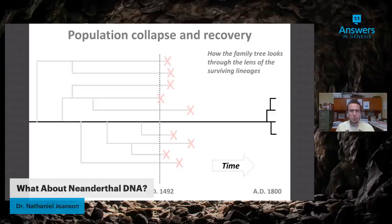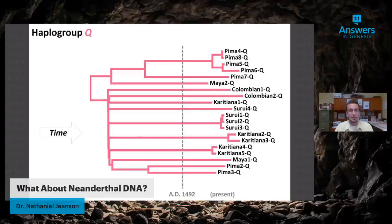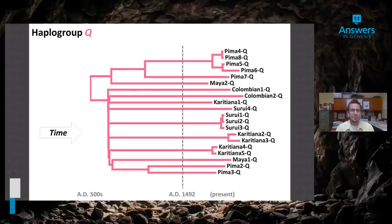One of the things I learned in graduate school is you take something that you know and you beat it to death until it yields all of its secrets. So I said, we know there's been a massive population collapse. Where is the smoking gun in our DNA? And it turns out the Native American lineage, known as haplogroup Q, that branch, contains it loud and clear. What do you see over and over again in these Q branches? Flatlining, flatlining, flatlining. And then late in history, branches increasing.